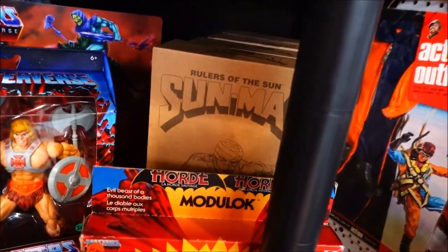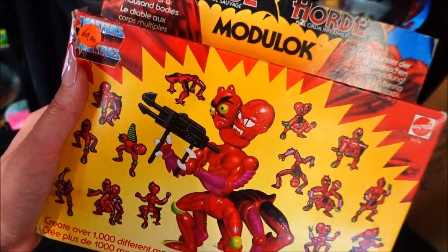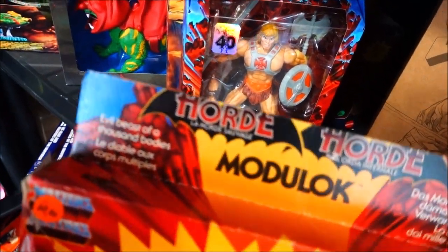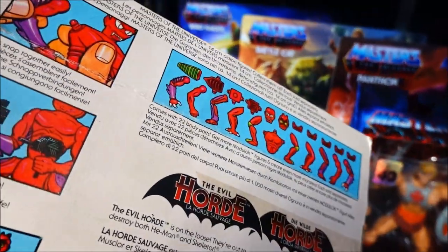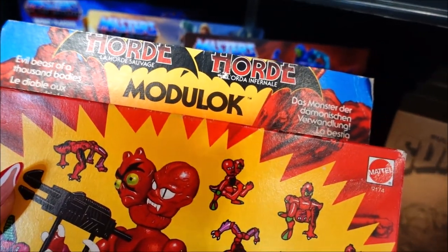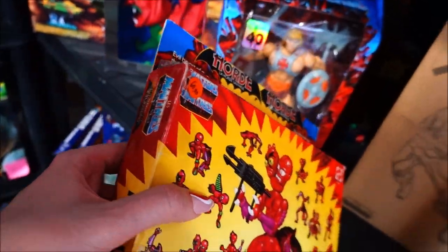I actually really like this MotU box. It's an original. It's cut, I guess, because the horde symbol is cut there. It's not the full box, I guess. Maybe it always looked like this. I don't know. It's 60.